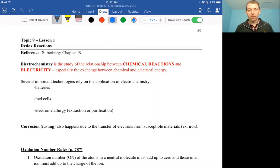So we're going to start off reviewing where we picked up with electrochemistry. For those of you that missed these classes, this might be useful too, or if you just want to review it. So electrochemistry, at its most basic, is the study of the relationship between chemical reactions and electricity. So we really want to think about the exchange between chemical energy and electrical energy. So can we do a chemical reaction to get some energy out of it that's going to work the device?